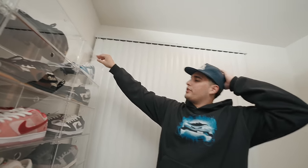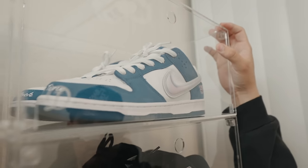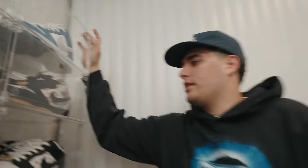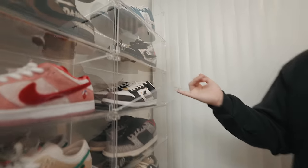Born and Raised, a couple of new releases. I'm not gonna get these out. Seen them a million times. Born and Raised SBs. Shoe of the Year. Raul's Shoe of the Year, the man behind the camera. Supreme SB Rammellzee, my SB of the Year this year. Love them. Black Star SBs Supreme.